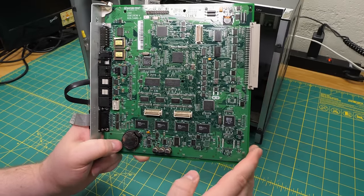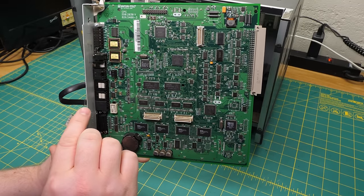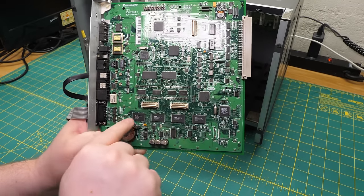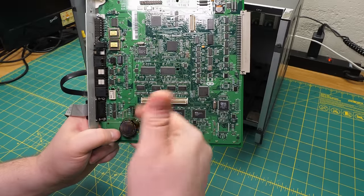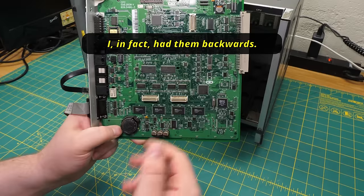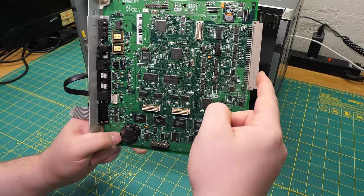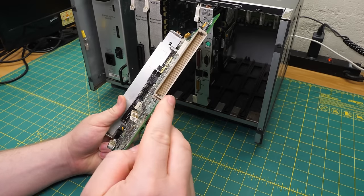And the other components on here are pretty typical computer components. This is almost certainly ROM or flash memory. This is almost certainly RAM. I could have those backwards, but I doubt it. And then the rest of this is really just interface hardware for talking to the rest of the machine. These are all buffer chips and whatnot for talking to this great big bus interface on the back.